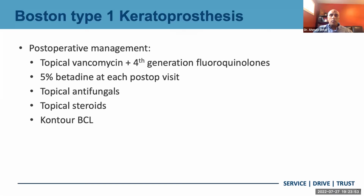Also, topical steroids, difluprednate 0.05% or prednisolone 1% are used quite frequently after the surgery, like 5 to 6 times a day in the first month, and in the first week, and then reduced to 4 times daily. And then finally, the patient can be maintained on a maintenance dose of once a day of pred acetate 1%.